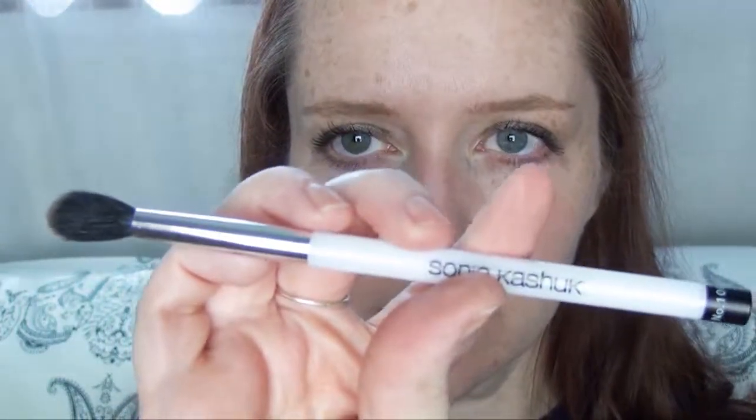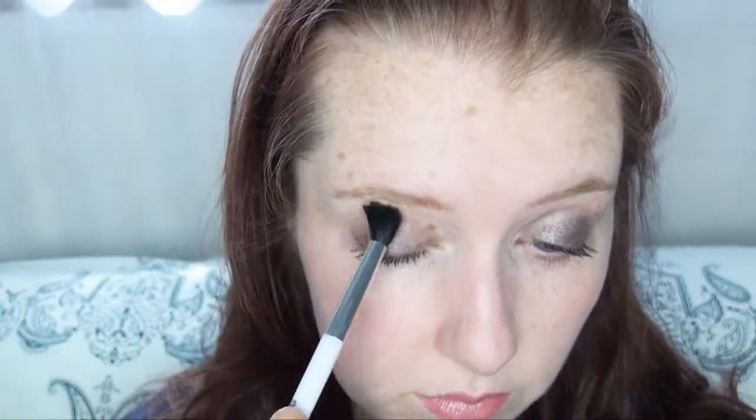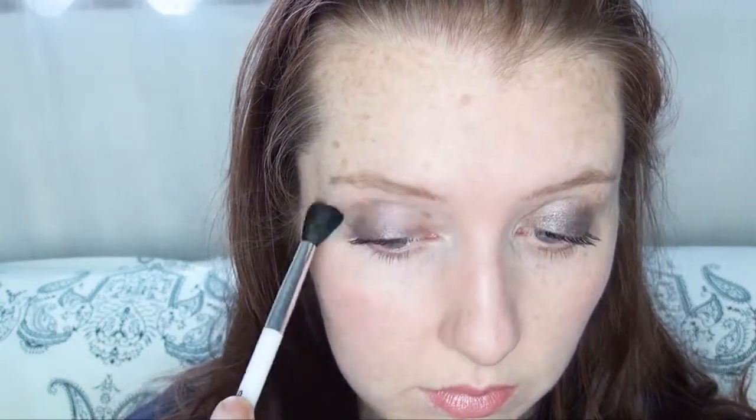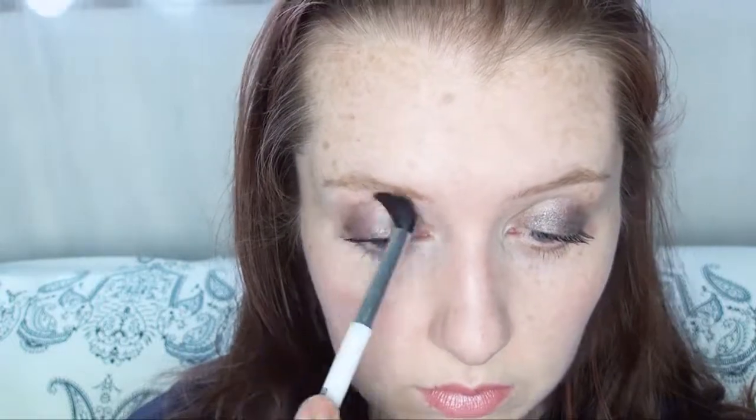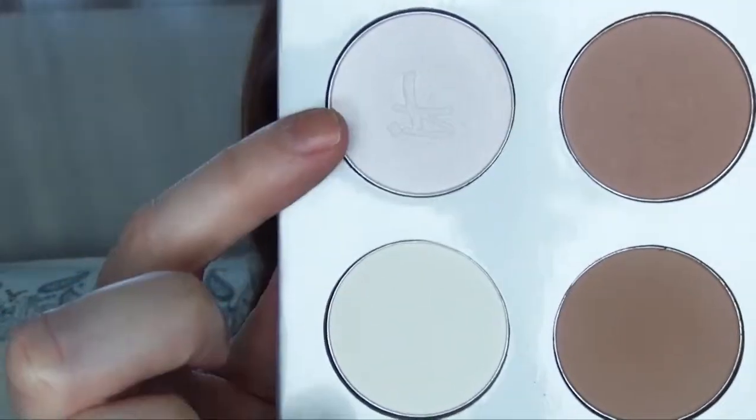I feel like they all work well except for that matte white. But I can mix the matte white and the shimmery white together and use it on my brow bone, and it takes down the shimmer from the shimmery highlight so that it's not so crazy, because that can be really intense up on your brow bone area.